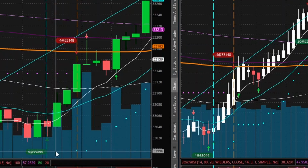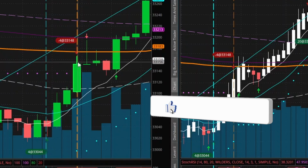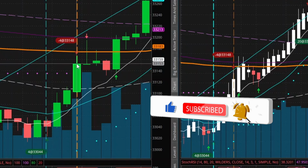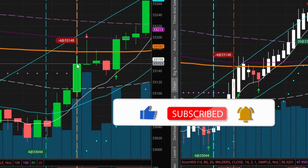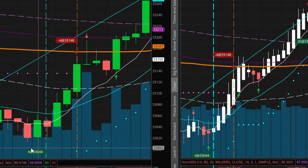But anyway, with this trade, basically we entered at 33,044 and we're able to exit at 33,148. So that's 104 points, which is pretty decent on that trade. That's a lot of points, right? And obviously it's not much because we were only trading 4 contracts.